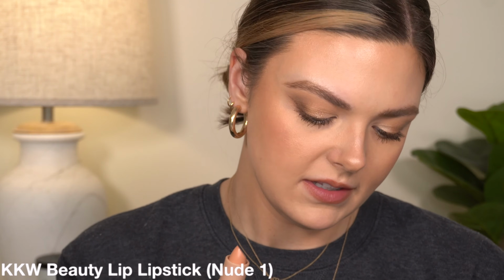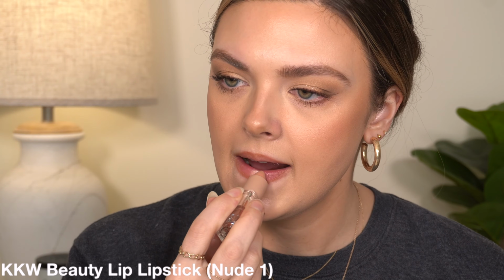And then we're going to take this KKW in Nude number 1. So this is really, really light. So I'm going to put a little bit on my lip there. And then I'm just going to take a little lip brush and blend everything together.